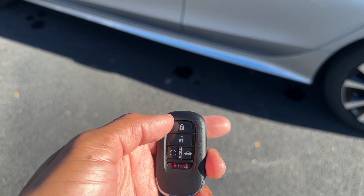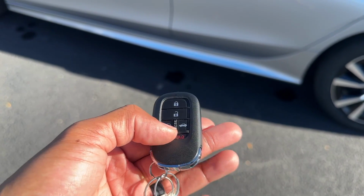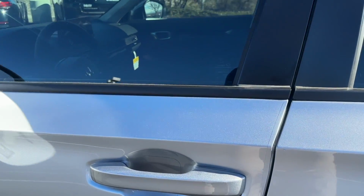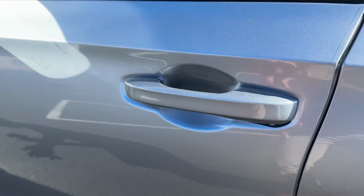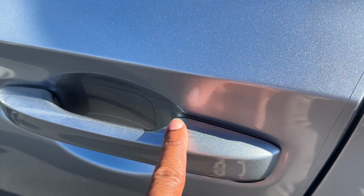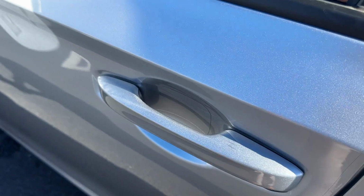So on the EX, you have lock, unlock, you have remote start, you can pop the trunk, and you have a panic button. It's also a key built into the fob as well, because there's no keyhole on the door, but there is a keyhole pretty much underneath the door handle, so it's kind of hidden underneath. Also, since you have the smart key, you have smart entry, so you can either lock the car, tap that button right there, it shows 3 little lines, or there's a sensor in the back of the handle, so if you put your hand in there, it'll unlock all the doors too.